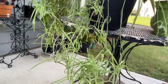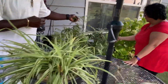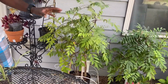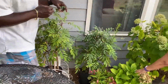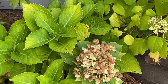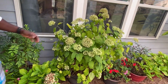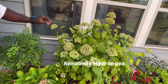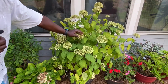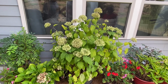And then I have some wisteria. I love wisteria. I just need to get me an arch so I can start, so it can grow up. More hydrangeas. These are endless summer hydrangea, and this is Annabelle. Some have finished flowering. They were so beautiful when they started. The sun is really hard on them. Like you say, I'm waiting on my trees to get a little taller. Yeah, that's what we're all waiting on, trees to grow.